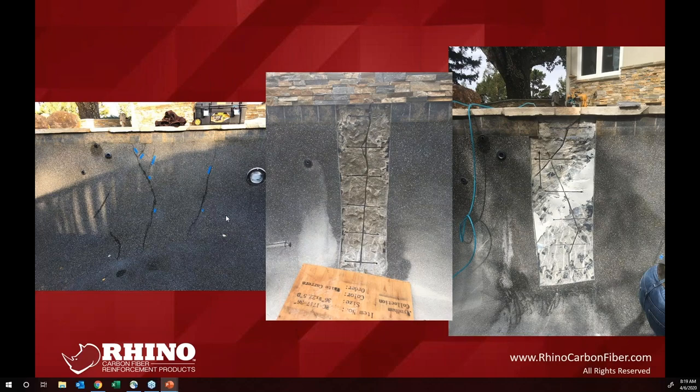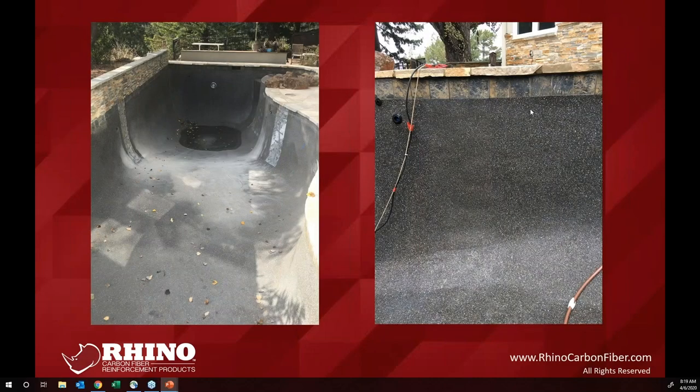You don't have to. If you have loose, like in here, this section right here, I would have probably packed that with hydraulic cement or some kind of repair mortar. And that's after the repair is done and complete.